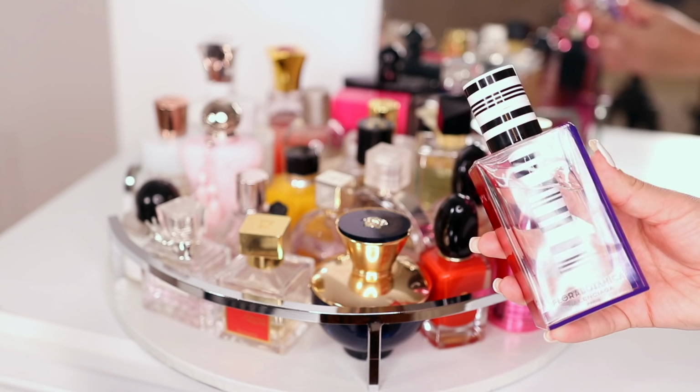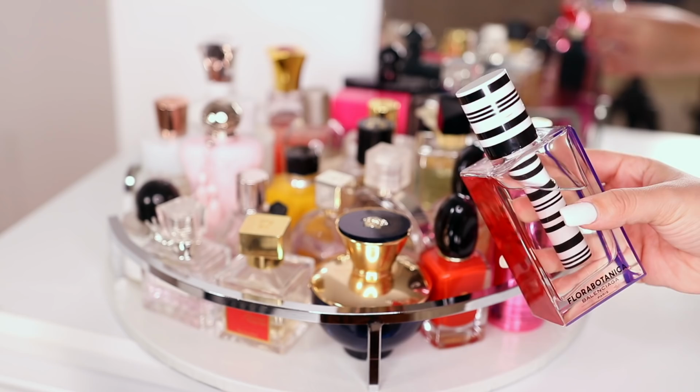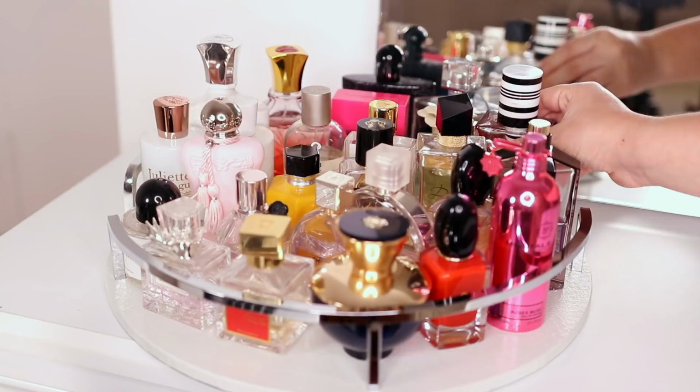I mean, the bottle is also gorgeous. Lasts really long on the skin and on the clothes. And I always get compliments on it. So I actually ended up getting this big bottle because I was going through the small ones way too often. So this bad boy gets a lot of use from me. And then let's go this way.